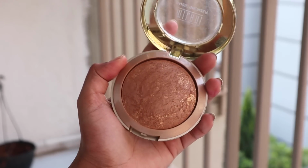Now this I used to love and I still love. I still sometimes reach for this product when I am looking for a really subtle glow all over, because it is a shimmery bronzer. So I'm going to take this and hit the perimeter of my face, and you can already see this is giving a really nice bronzy glow. So yeah, that's the Milani Baked Bronzer.